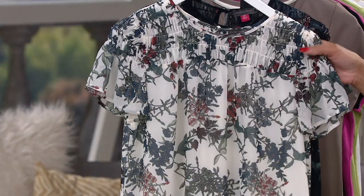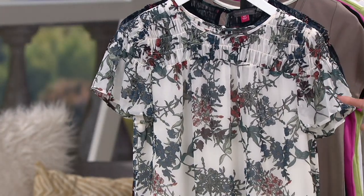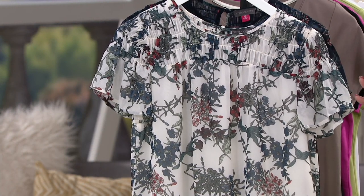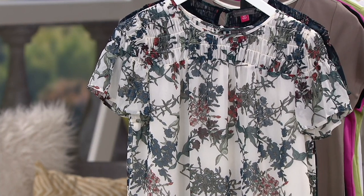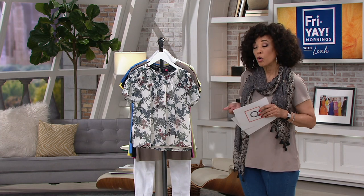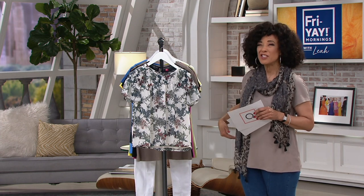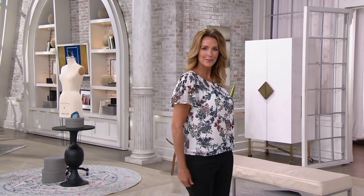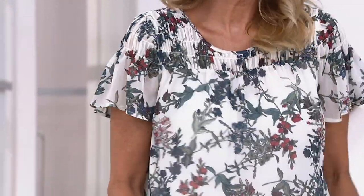I like that it's done at a slightly cropped length, as you saw it on Jill. Now it's going to be about 23 inches in the extra, extra small. It'll go to about 29 inches long in the 3X. So it will be a more cropped length for most ladies, coming just about maybe to the hip bone is about where it falls. But notice that it's got a release. It's not tight around the body. It's got a nice soft little release.